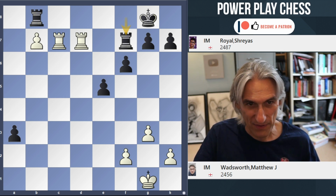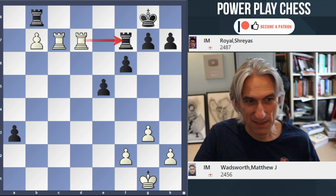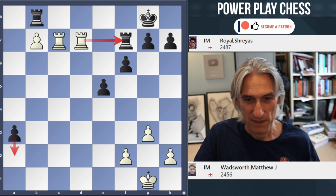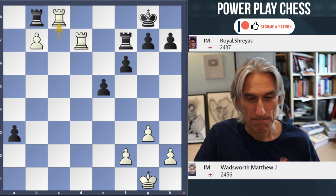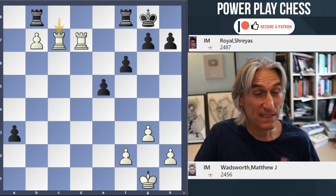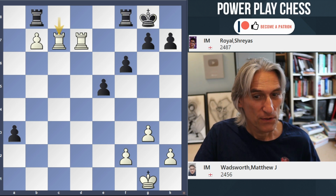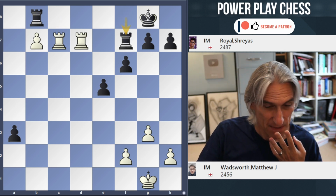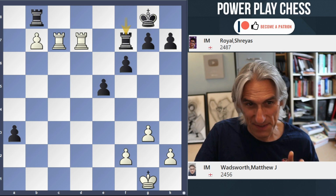So that means that after rook takes a2, well, it's not going to be checkmate, and that pawn provides counterplay. So what did Matthew Wadsworth do now? He gave a check. So that forces the rook back, and then he came back again. Is it going to be a draw? Now this was move 39. So time control at move 40.